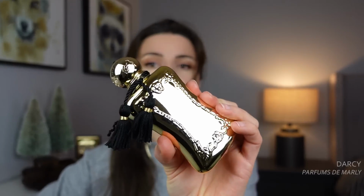Next up, I have a Parfums de Marly fragrance. This is a very underrated one, and honestly, my favorite. Now, if you guys aren't familiar with tester boxes, testers come in a plain white box, nothing fancy. Sometimes they come without a cap. This one comes with a cap, and this is Parfums de Marly Darcy.